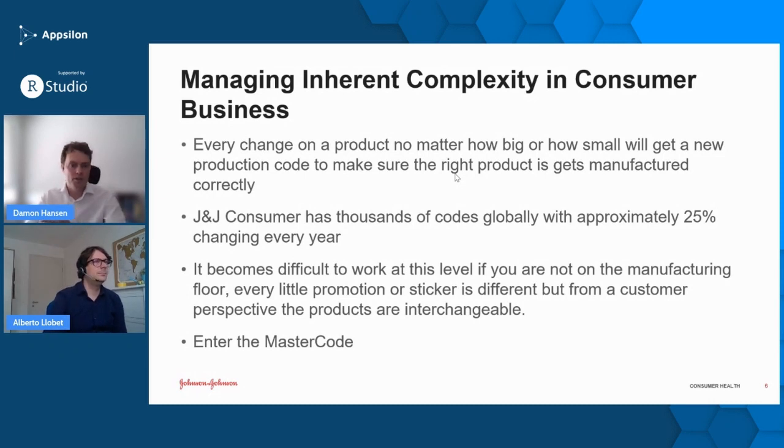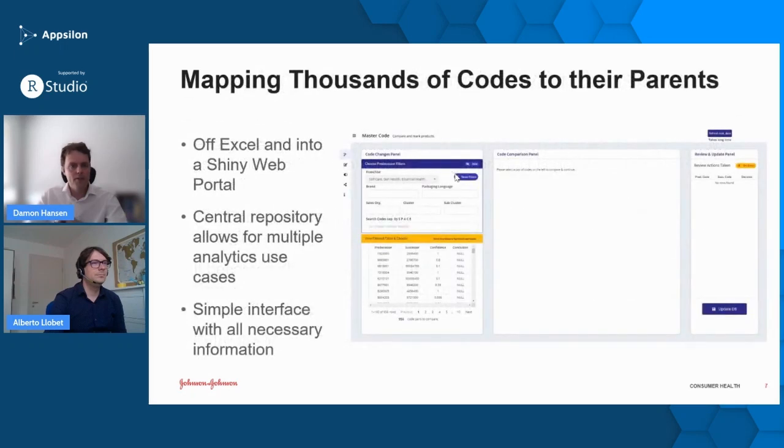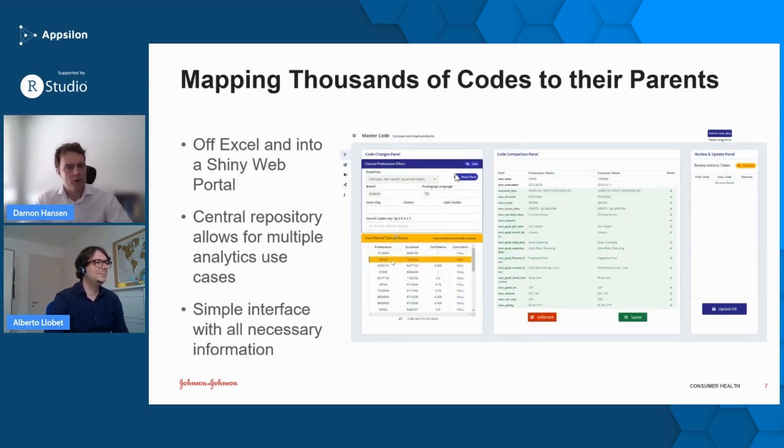And this is where the master code comes in. And what we've done is we've taken the demand planners off of their locally kept Excel documents. Yes, they use a lot of Excel. And we've moved them into a Shiny web portal. On the screen on the right-hand side, you can see what they can do is they can filter for their portfolio. So every planner focuses on a certain group of products.